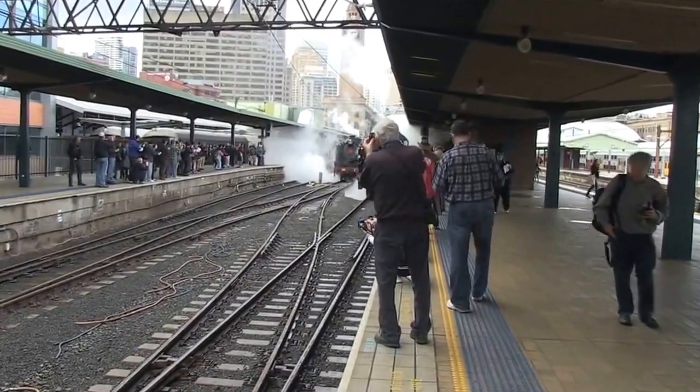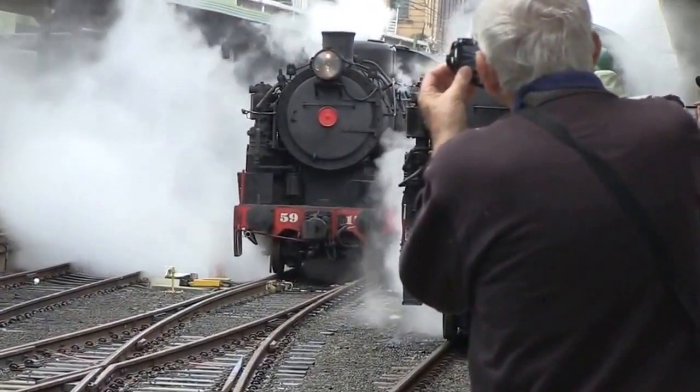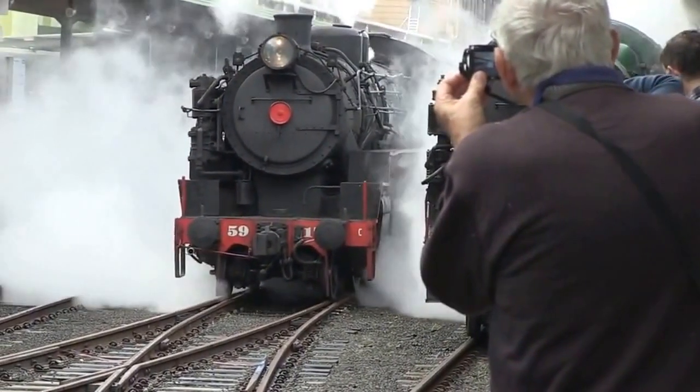And 3642 is in place at platform 2. 5917 then moves from the middle bypass track to platform 1 track and reverses to couple to its set of passenger cars.